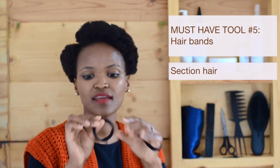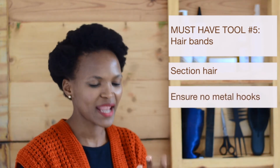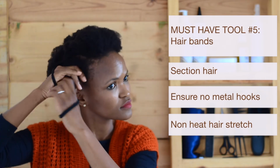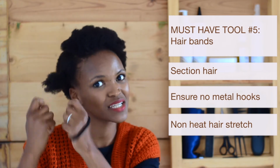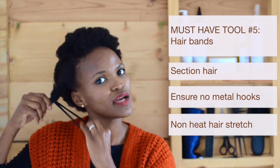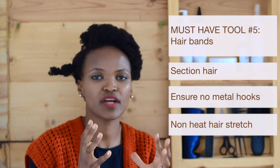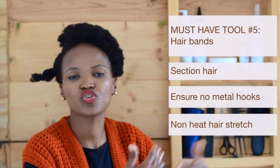Hair bands are very important. The thing about hair bands is to make sure they don't have that metal part, because that hooks onto hair. I also love using this when I'm stretching my hair with the band method, where I tie my hair at the beginning, and this is also how I go to bed. I usually don't plait because plaiting or doing twists takes long. So I just band it at the end and at the beginning of my hair, and when I wake up, my hair isn't shrunken. I do this so it doesn't shrink overnight, because that's usually more work in the morning.